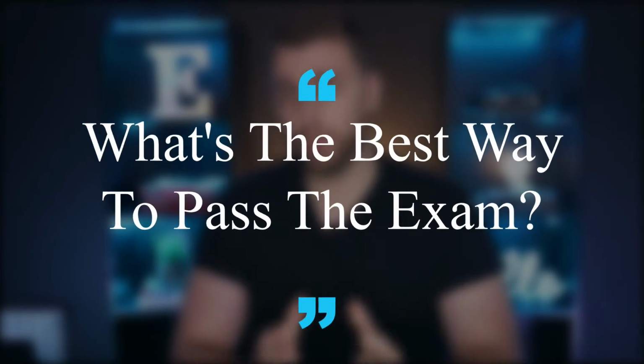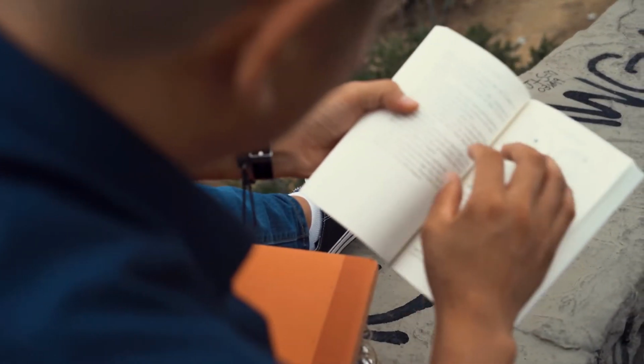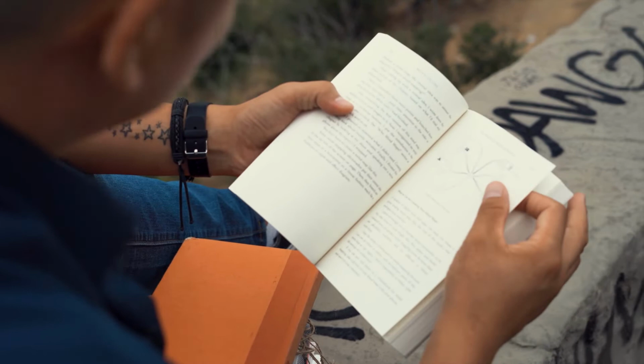Now, I know that sounds like a lot, but you might be asking, what's the best way to pass the exam? Well, first and foremost, you want to really pay attention during your classroom time. But after that, it's really important to dive into the textbooks. They also have some really cool prep tools that you can find. Flashcards, if you have a study buddy that you can do it with, can be a really powerful study tool to help you retain this new information.